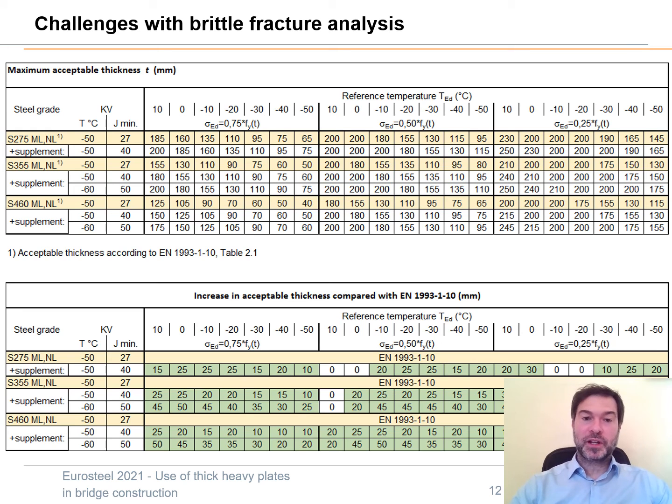You will see this table also in the paper, and there's also an additional table showing the increase and the difference which is possible. So there are increases of up to 50 millimeters possible, and that shows the large potential which this additional supplementary toughness requirement could bring to the brittle fracture analysis. But it is very important, of course, that this needs to be ordered and inquired at the steel producer, so that the steel producer can produce the steel so that it fulfills this more severe toughness requirement. But my personal opinion is that this will bring a lot of benefit, for example, also in thick plate trough bridges.